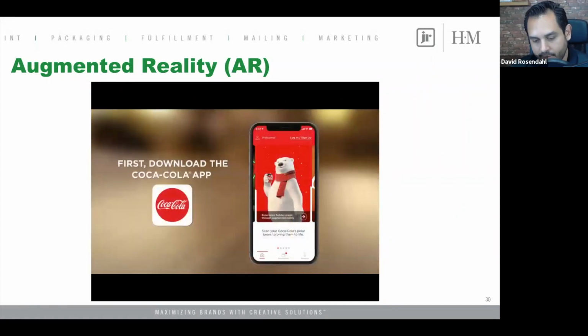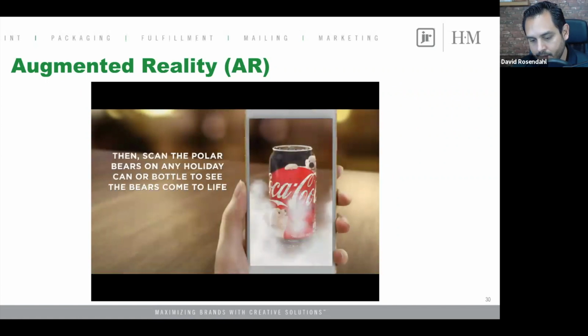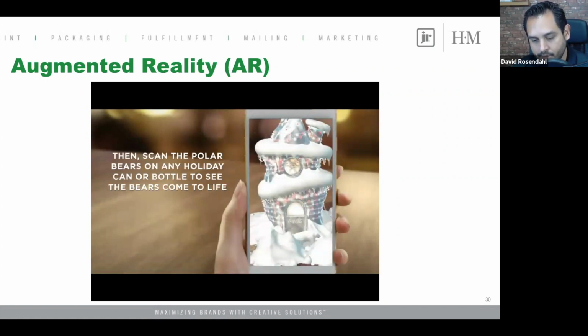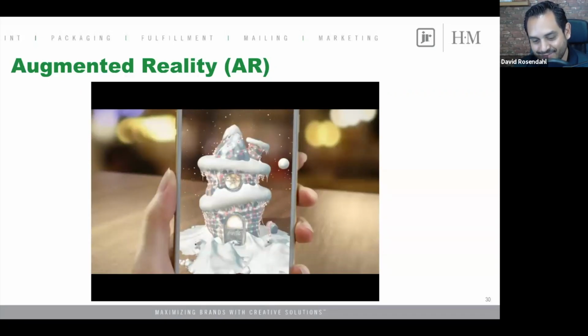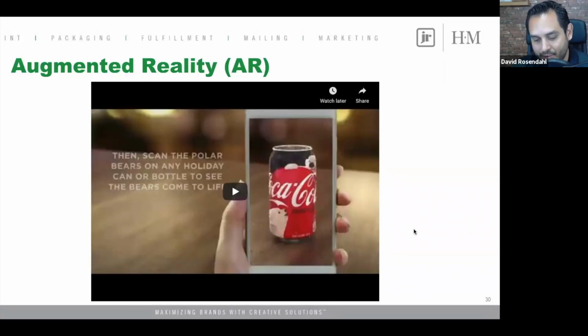Watch how this works. So what you're able to do with AR at Christmas in July, huh?